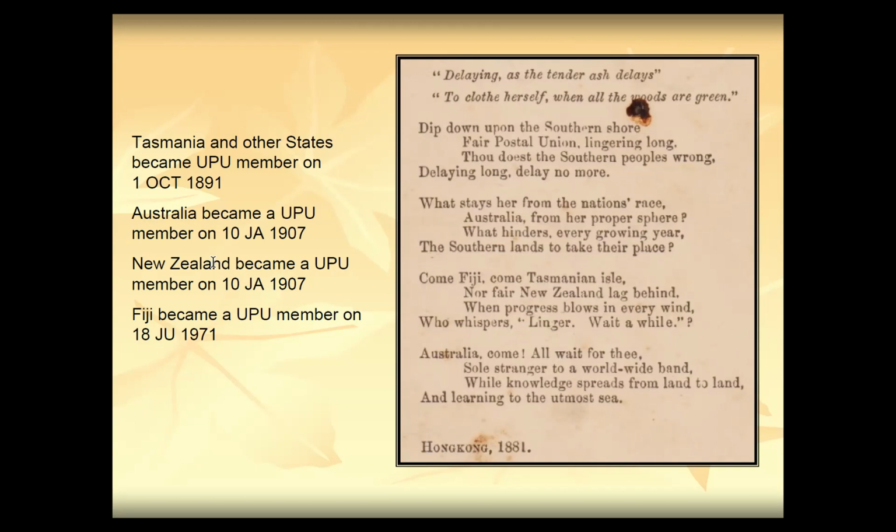there was not an Australia as a country at that time, and the different Australian states joined the UPU on the 1st of October 1891. And then, of course, it becomes Australia in January 1907. New Zealand then followed suit and became a member on the same date. Fiji, of course, joined later.